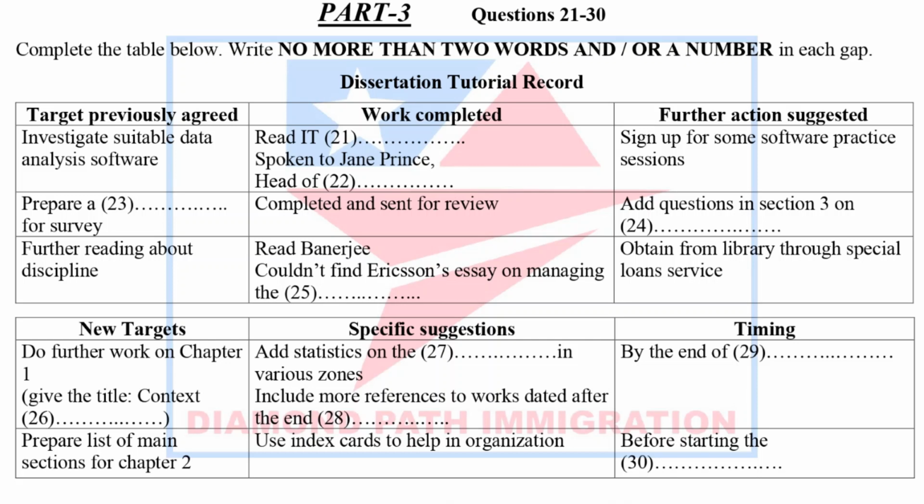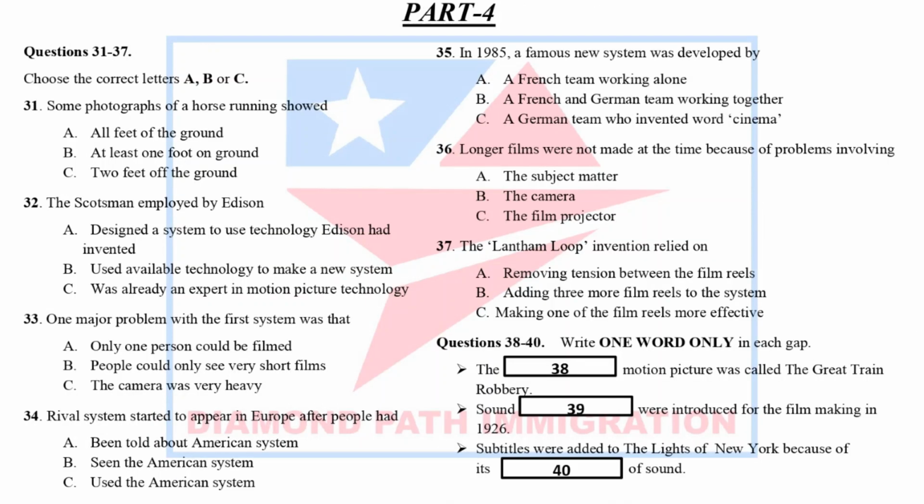Part 4. You will hear part of a lecture about the history of moving pictures. First, you have some time to look at questions 31 to 40. Now listen carefully and answer questions 31 to 40.